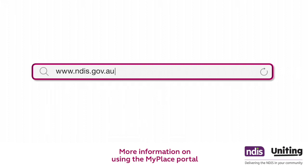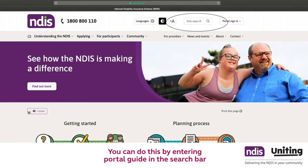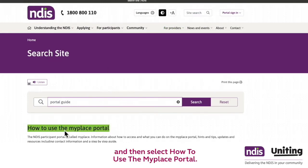More information on using the MyPlace portal can be found on the NDIS website. You can do this by entering Portal Guide in the search bar at the top right of the NDIS homepage and then select How to use the MyPlace portal.